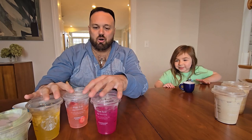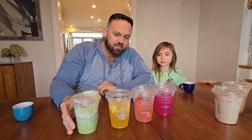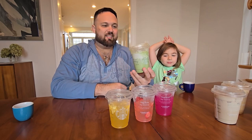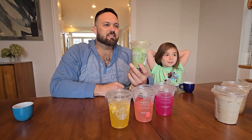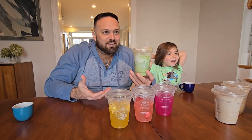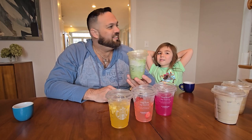All right. So of these first batch, let's start with the matcha one, the lavender matcha. Honey, scale of 1 to 10. It actually surprised me. I thought it was going to be a 1, but I thought it was actually pretty good. Right. So, 7. A 7. So, it went from 0 to something.